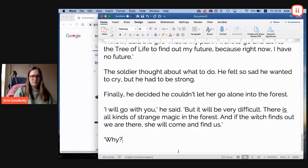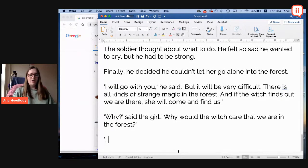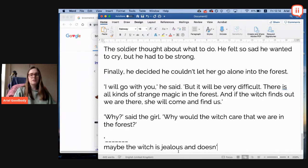Why? said the girl. Why would the witch care that we are in the forest? Why is it important to the witch? She can live her life, but why does it matter? Maybe the witch is jealous and doesn't want anyone else using magic.